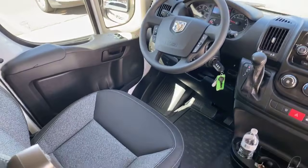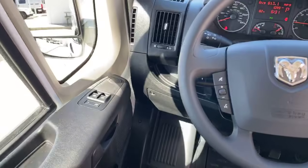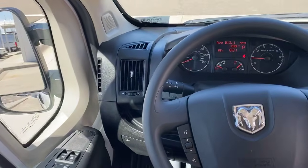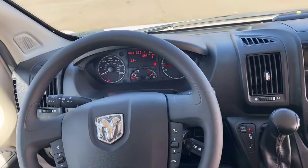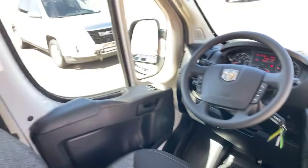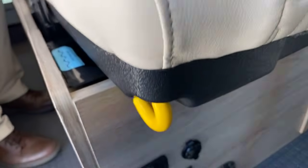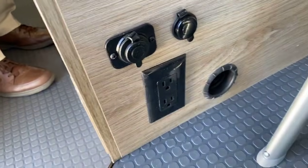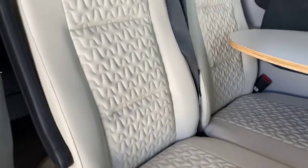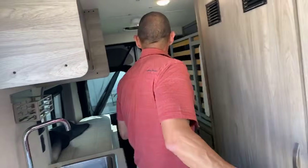Let's see here. And if you can look down here, again, there's some more USB ports down there. I've got 4 kiddos, and I can tell you that's enough USB ports for all of us. Let's see, I'm trying to make sure I didn't miss anything.